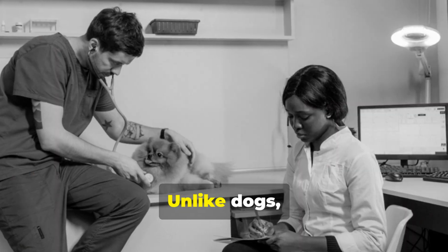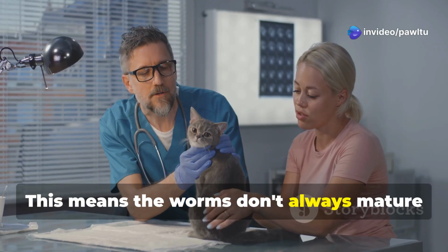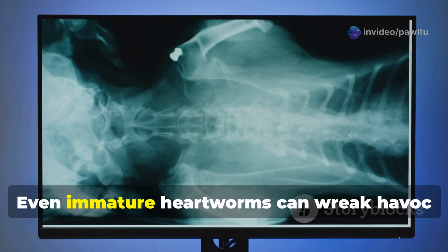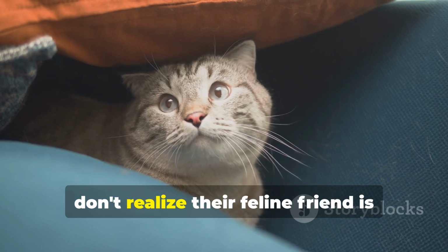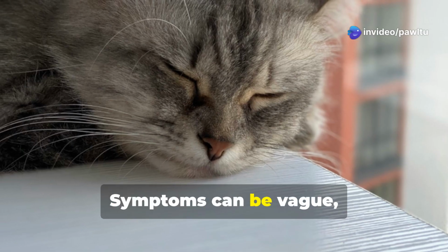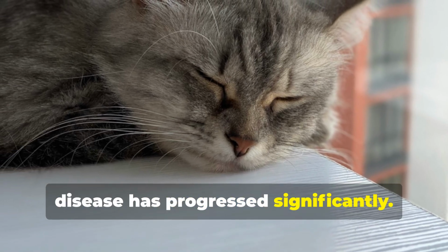You see, heartworm disease in cats is a sneaky and serious condition that often flies under the radar. Unlike dogs, who are natural hosts for heartworms, cats are considered atypical hosts. This means the worms don't always mature into adults in cats, but don't let that fool you. Even immature heartworms can wreak havoc on a cat's heart and lungs. The real tragedy is that many cat owners don't realize their feline friend is infected until it's too late. Symptoms can be vague, easily mistaken for other issues, or even completely absent until the disease has progressed significantly.